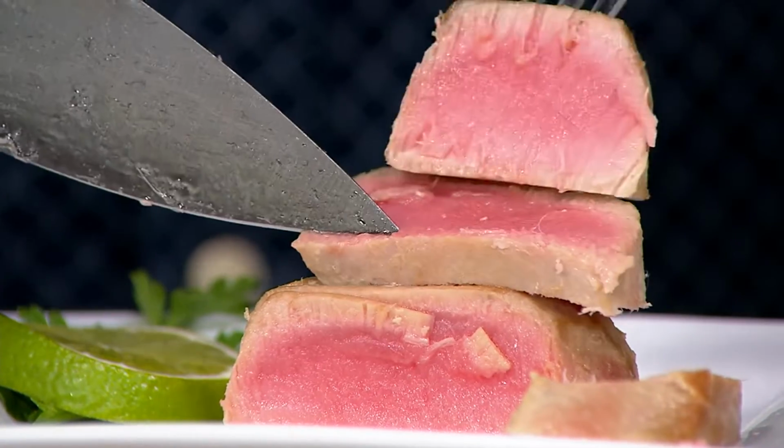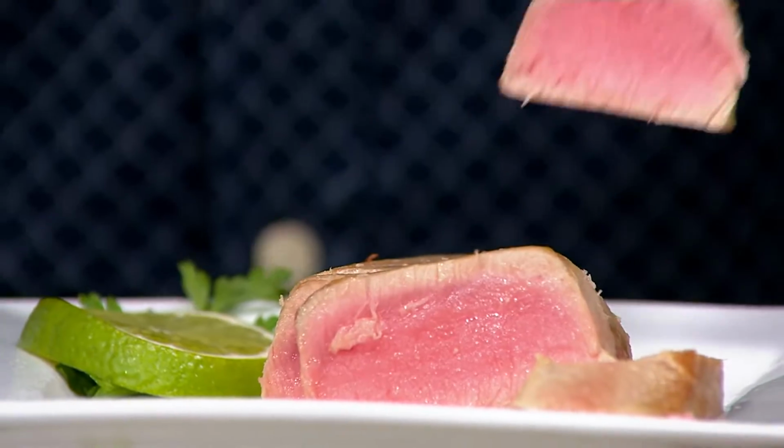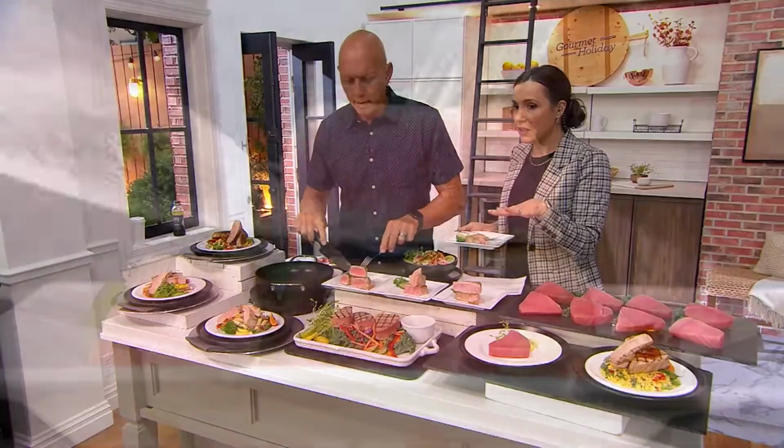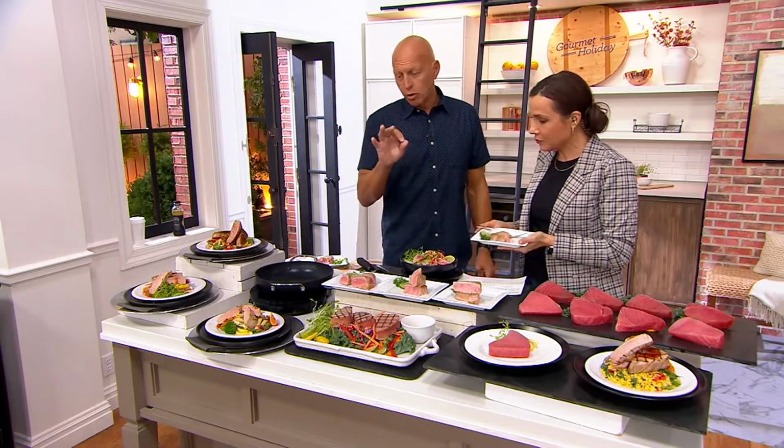Sometimes, Rick, when I think of gourmet, I think, oh, that's going to be hard for me to cook at home, or that's something I'd only get at a restaurant. Not at all. I don't even want to put sauce on this. It's so delicious. Best way to cook it? Tell everybody again. The best two ways are searing or grilling.